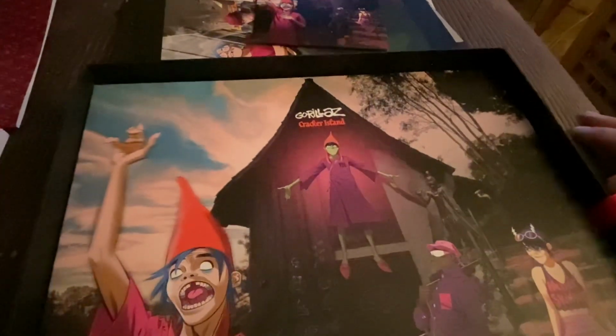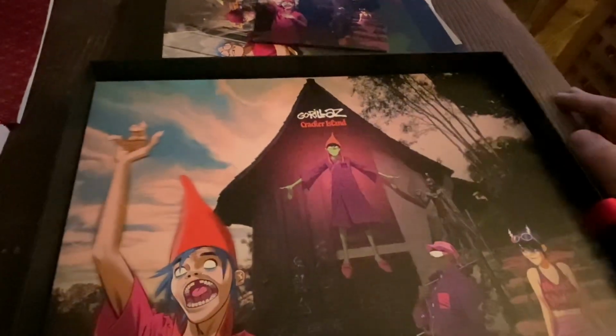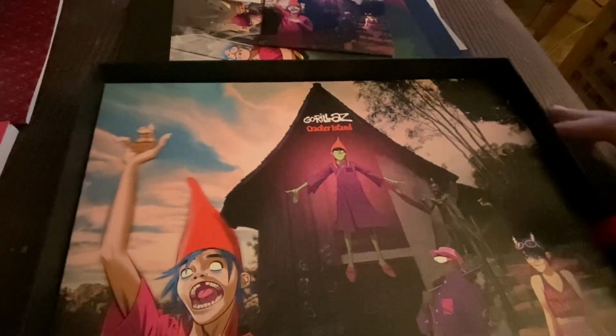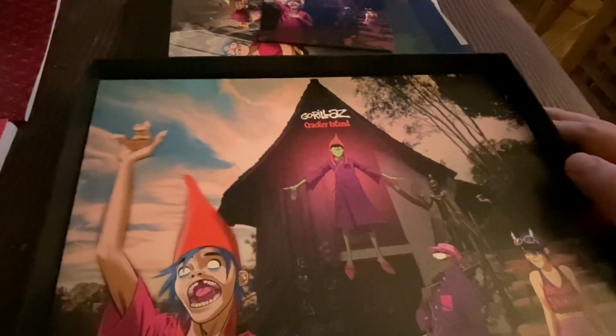So yeah, that's the Cracker Island box set. It was the only box set that was on offer. On the previous album, we had different levels of box sets, and I think I bought the most expensive back then. It came with a little music box. It had 45s covering all the songs in the album, as well as a few more substantial things. But it was probably twice as expensive as this.